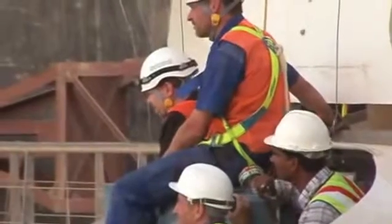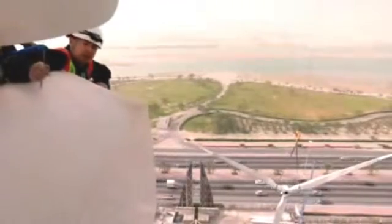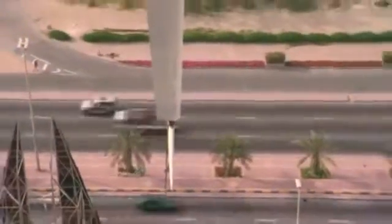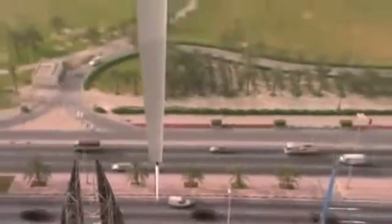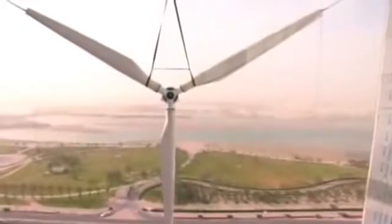The wind remains steady, but changes direction. We have some gust actually coming from the backside. It will tend to push the rotor out. And we don't want it swinging too much back and forth, so the boys on the ground have to be a little bit alert on that.